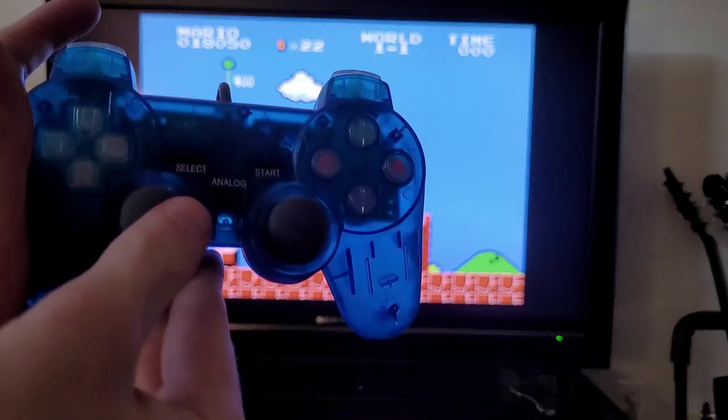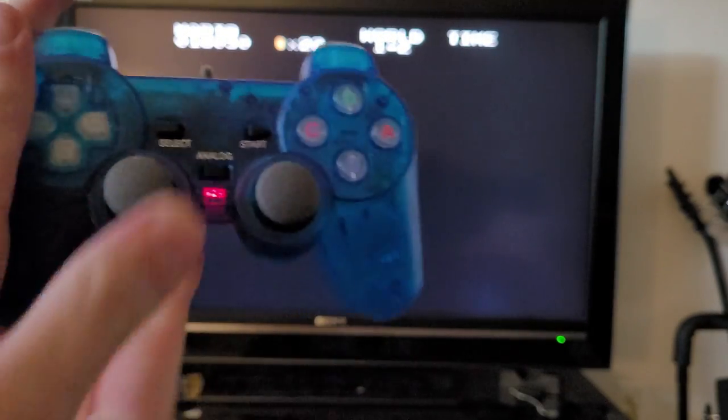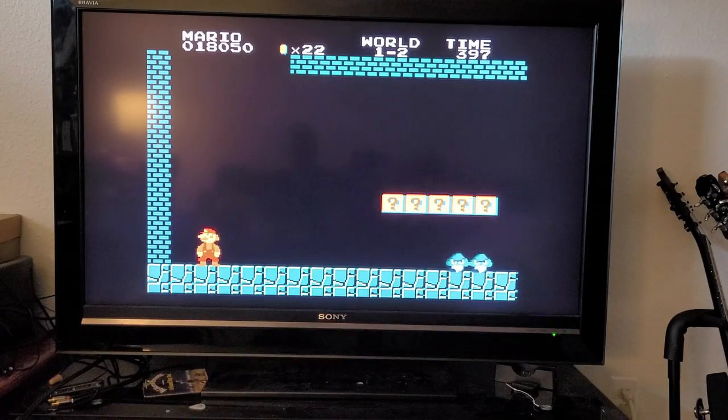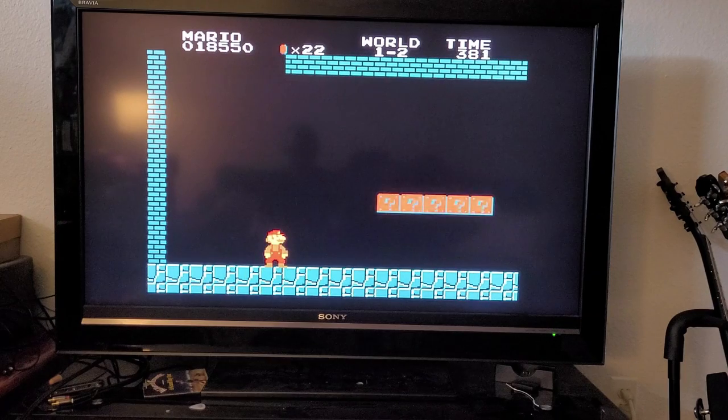So the analog button here on this controller? It works. At least it lights up that button. I don't know if it actually enables the analog sticks. And the analog sticks work regardless, but okay.